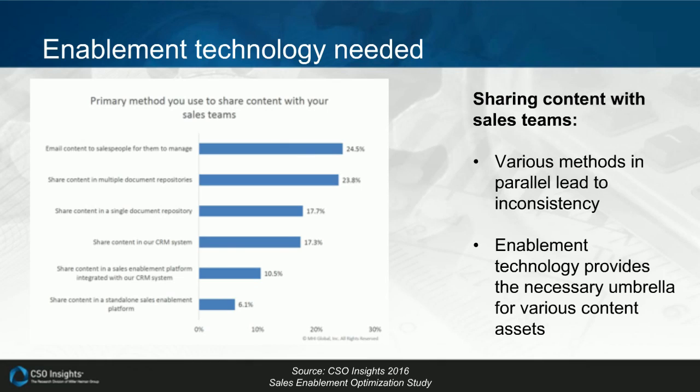So then let's, of course, look at the role of technology. Not only for cross-functional collaboration, in general, enablement technology plays an important role. We were pretty surprised when we looked at the answers to this question. We wanted to know from our participants, what are the primary methods you use to share content with your sales teams? And interestingly, so many people still email content to sales teams or put it on multiple content repositories, not even being focused on one. And not so many are already working with an enablement platform.